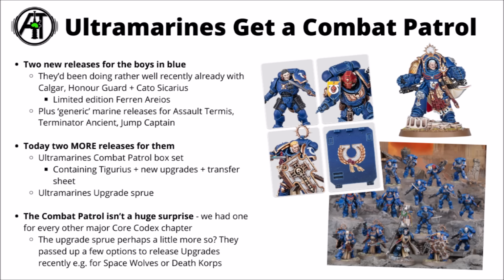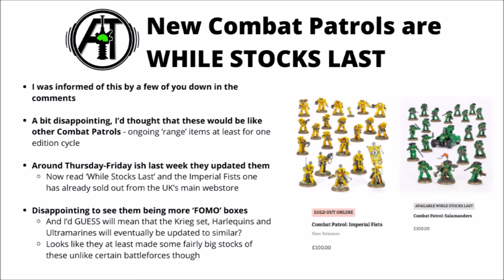Having a look at the upgrade sprue parts and talking through the content of the Combat Patrol. Release wise, Games Workshop have just said that they'll be coming sometime soon, so we don't know exactly when. I'd guess they might well be with the rest of the big Space Marine release wave at least sometime within 2025. I'd be surprised if it's a 2026 release. They at least usually tend to communicate when you have to wait till the new year.